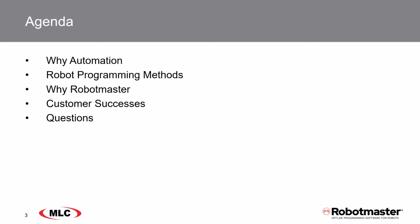Let's take a look at what we're going to cover today. First, we'll take a look at why automation is such a hot topic in today's market. Second, we'll take a look at the different methods that robots are programmed within the manufacturing processes. Third, we'll take a look at what makes Robotmaster stand apart from the different models out there. And then we'll end with a couple success stories and questions.